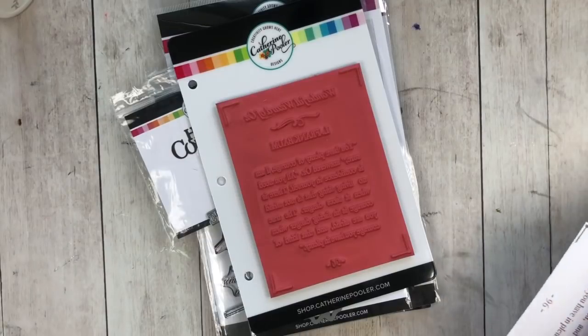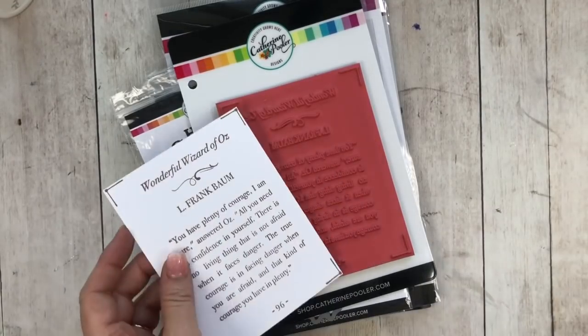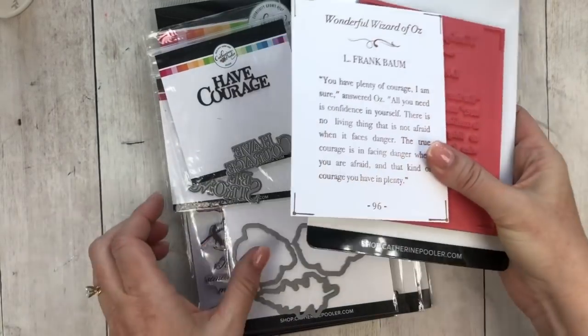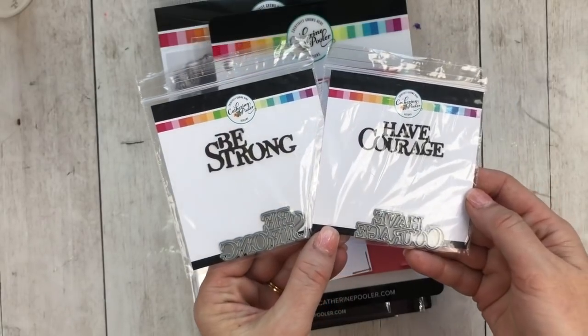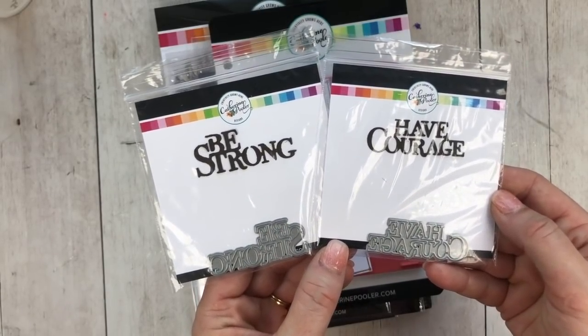This one is called A Page from the Book, and it was all built around this little snippet from The Wizard of Oz. It's a quote about courage, and it's going to be a great background for so many card making occasions to uplift your friends and family. So we made 2 block strong fonts and did Be Strong and Have Courage, and they are going to be great word dies to accent your projects.